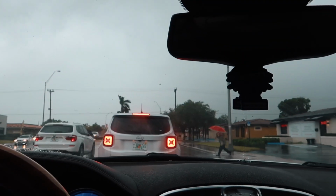As you guys can see, Miami weather is so crazy. Everyone's going crazy, like people crossing the road. It's supposed to be cold in 2 days or something like that, but whatever. We'll see how it is. The sun and rain, this is pretty crazy.